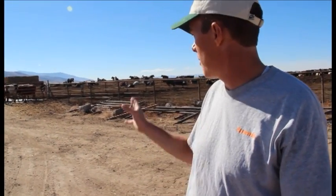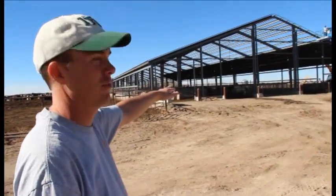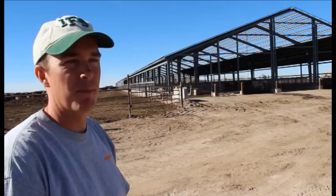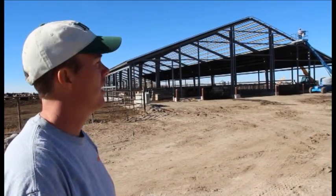So at the current time, I am overcrowding my pregnant heifers and my dry cows, but now we're working towards the completion of our first freestall barn. We should be able to house about 650 cows, and in this barn, about 85% of the milking cows will be in freestalls. The fresh cows will continue to be in the open housing.